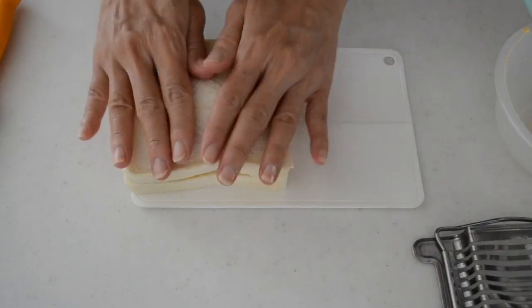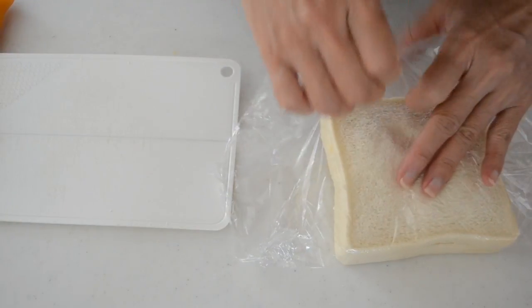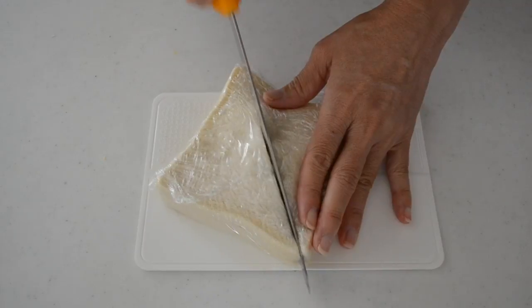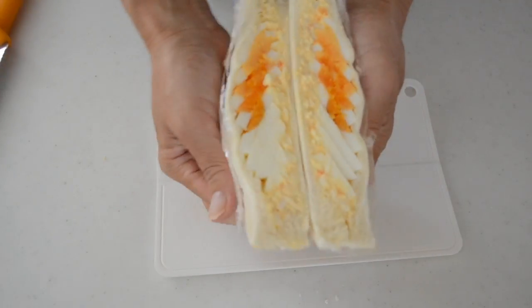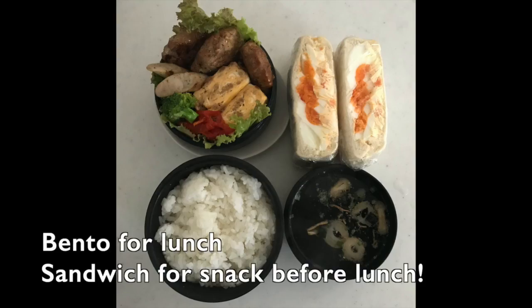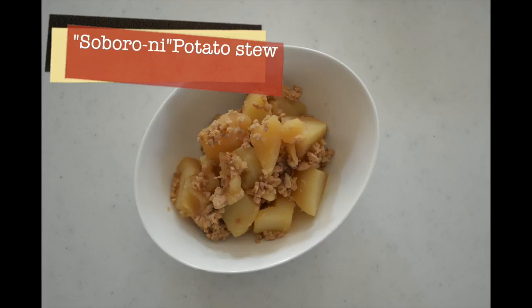Wrap tightly with a piece of plastic wrap to stick them together and cut into 2 diagonally. Cover again with plastic wrap and you can bring it to your office or school. My son brings it as a snack before lunchtime. Let's move on to the next dish.